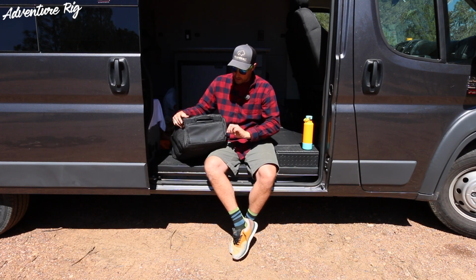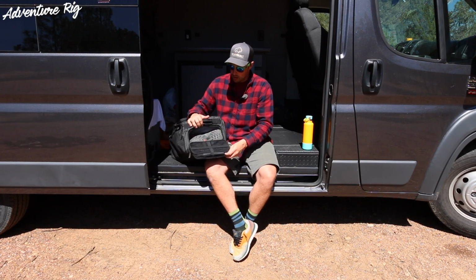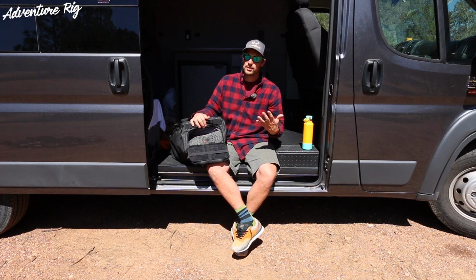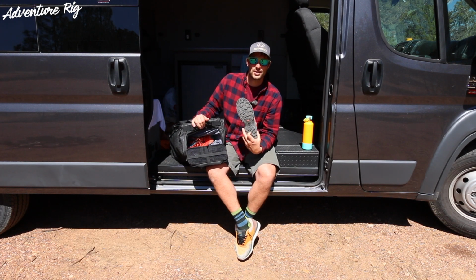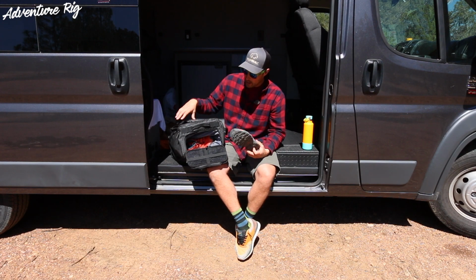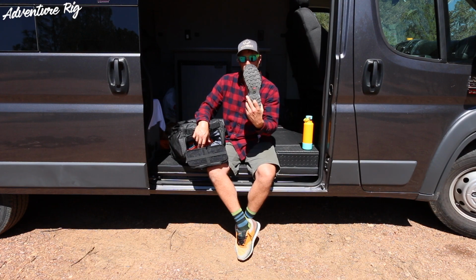So on the very bottom, we have this awesome pocket here, and this is what they call the shoe pocket, which I agree, I stuff a pair of shoes in there. Here's the problem with shoes. If you look at the soles of these, they're kind of gross. You're not going to want to put those with everything else in the main compartment of the bag. So they've taken care of that and made a complete compartment just for your dirty shoes.